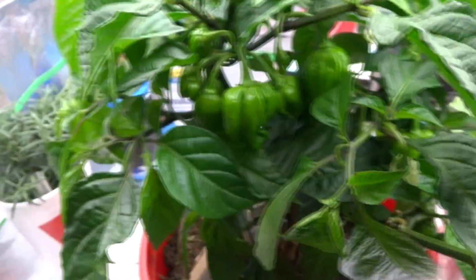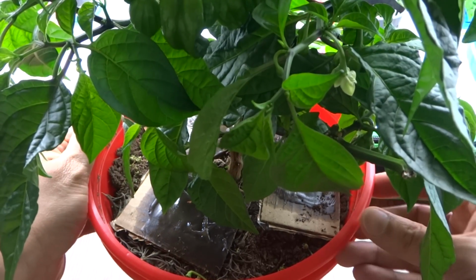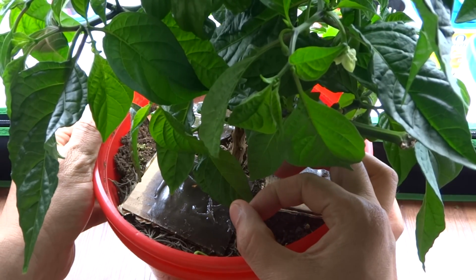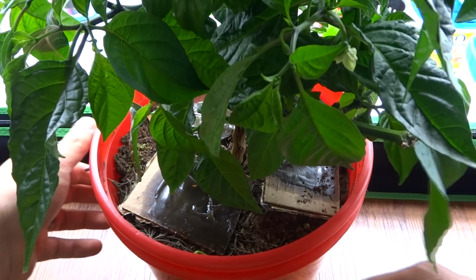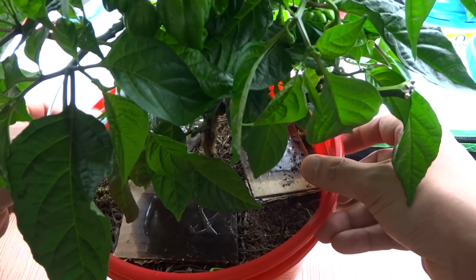But let me take this plant out of here and I'll show you what the root mass looks like. Okay, here we are. So normally when I grow plants like this, I would have a feeding tube, but I couldn't find one that was small enough to place in here. Also the bucket is very small, so I can just easily lift it. That's the reason why I didn't put a feeding tube.